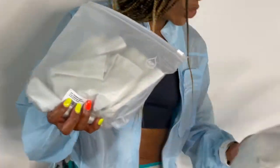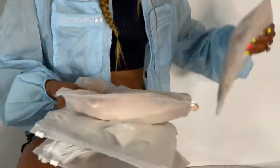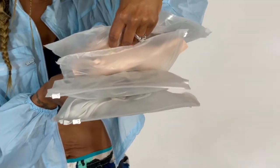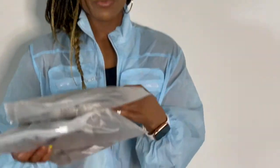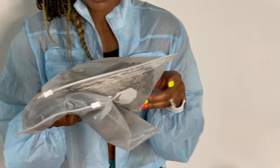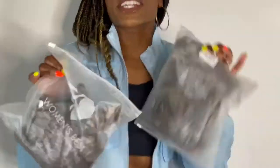So I ordered their Power Seamless Sports Bra, and I also have the cycling shorts. I ordered it in nude, and then also this really light washed light gray color. Also, I ordered their camo seamless cycling shorts. I'm gonna try these on and give you a review on how they fit. I am 5'1". Everything I've ordered is either an extra small or a small.